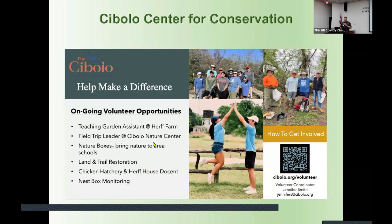Some of the other ongoing activities are teaching gardens and hikes. I think last year we had 38 different members who volunteered there and put in over 1,100 hours at Cibolo. I know that the number is actually quite a bit higher than that, but they're one of our top 10 for the chapter each year.